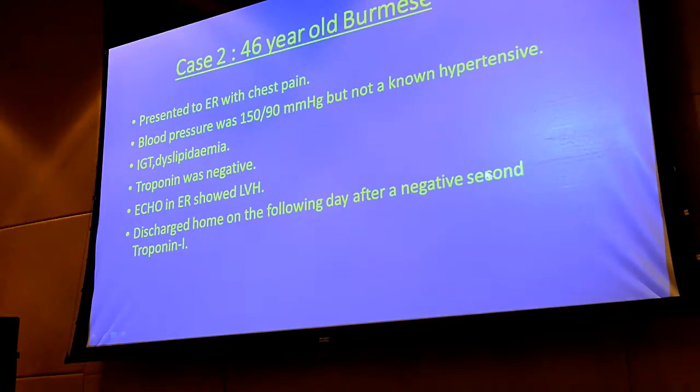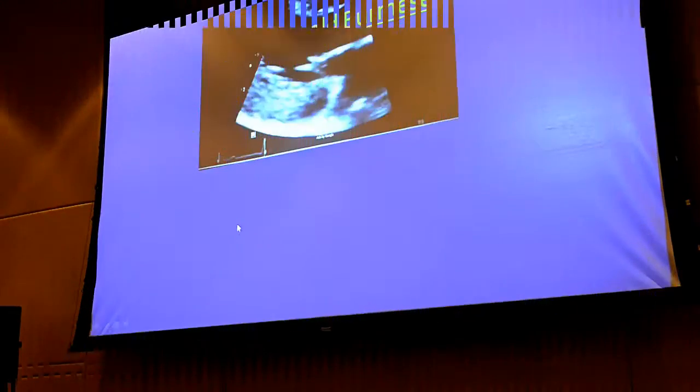Case 2 is a 46-year-old Burmese gentleman, relatively young. He presented to ER with chest pain. Blood pressure was highish, but he's not a known hypertensive. Gives history of impaired glucose tolerance, dyslipidemia, troponin was negative. Now my colleague who has left our hospital is a very good cardiologist. He did an echo in ER. We usually don't do echoes in ER. There was a reason. So he was discharged home on the following day after a negative second troponin.